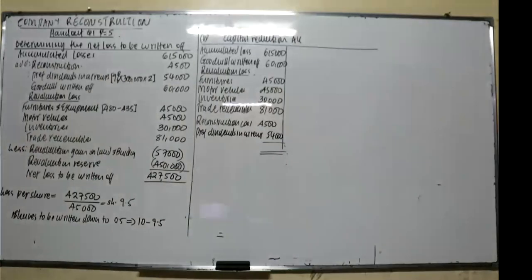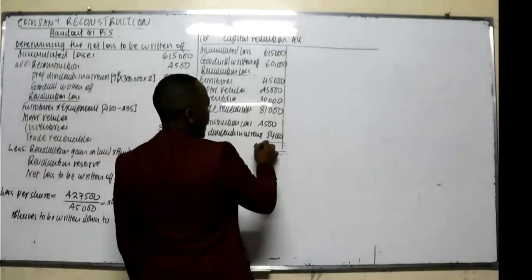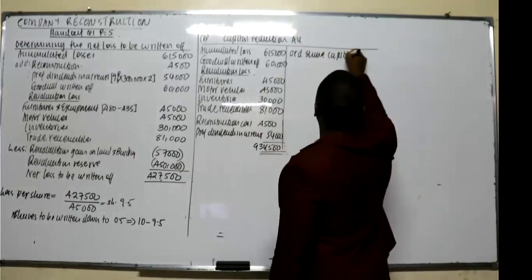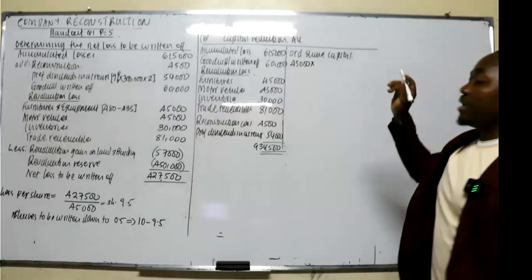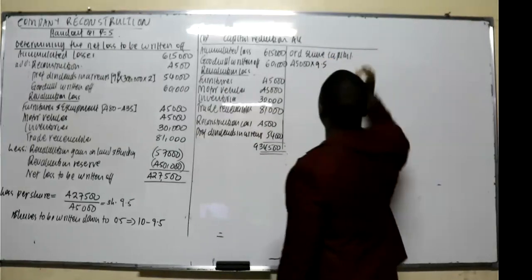Now give me the total on the debit side. How much are they supposed to sacrifice? 934,500. Good. Then on the credit side, number one, they sacrifice ordinary share capital. Alternatively, you take the number of shares, 45,000 shares. Then each share, they sacrifice how much? 9.5. Good.